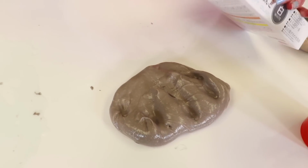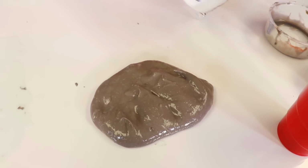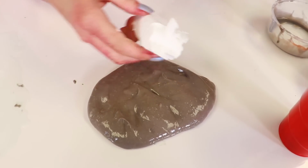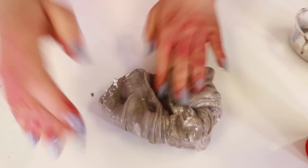Goodbye, beautiful slime. I don't even know what the heck kind of texture you are. Let's go ahead and add the clay. I'm gonna add like half a block or just a little bit because I don't know how much this needs. I think it already has clay in it. Oh yeah, it does.